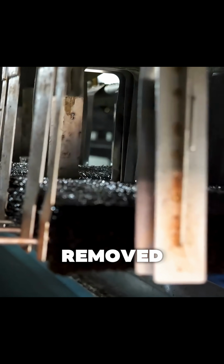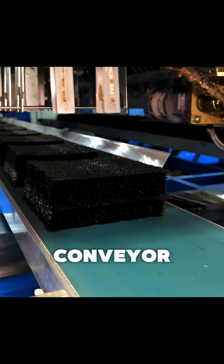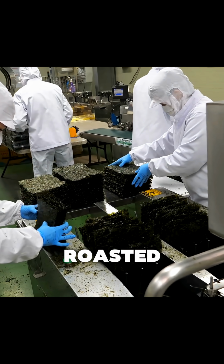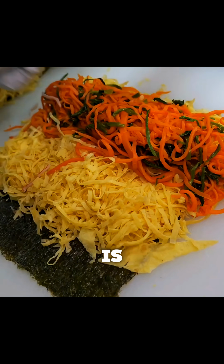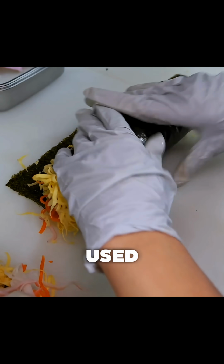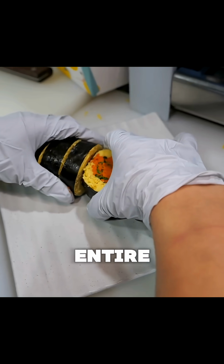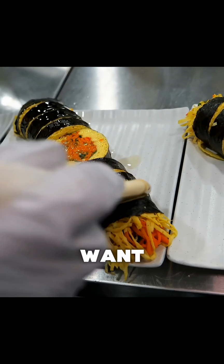Once dry, it is removed from the molds and carried by conveyor belt to the packaging area. Here, it is cut into smaller pieces, roasted, and labeled. The final product is crispy and flavorful, commonly used for making kimbap sushi or enjoyed on its own. After seeing the entire production process, would you still want to eat seaweed?